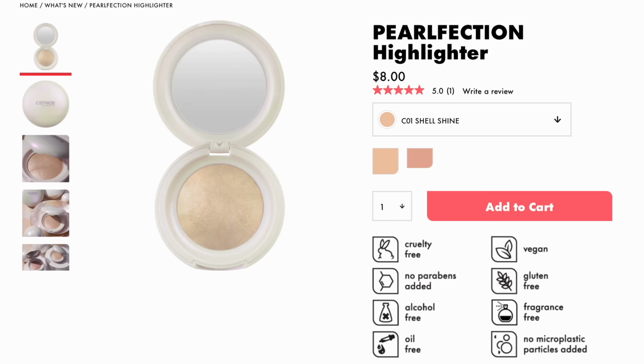Catrice also launched a new highlighter formula that I absolutely love. I actually bought these because I was kind of curious if they were going to be a dupe for the Rare Beauty highlighters. They look very, very similar, but they are a little bit different. I still think they're a really good alternative, and you might actually like the way these look on the skin better than the Rare Beauty ones. So these are called the Pearlfection highlighters. They did launch 2 different shades.